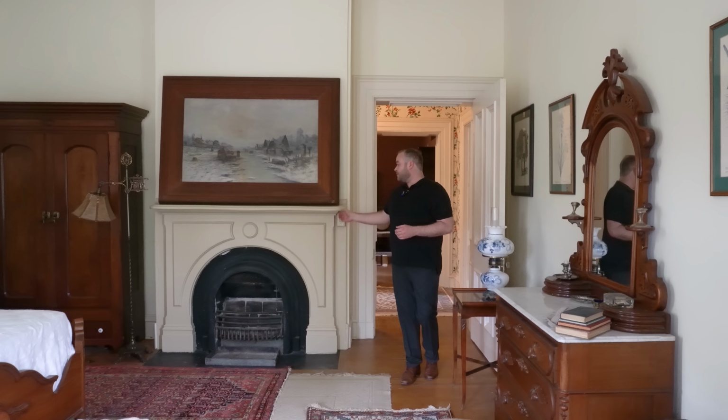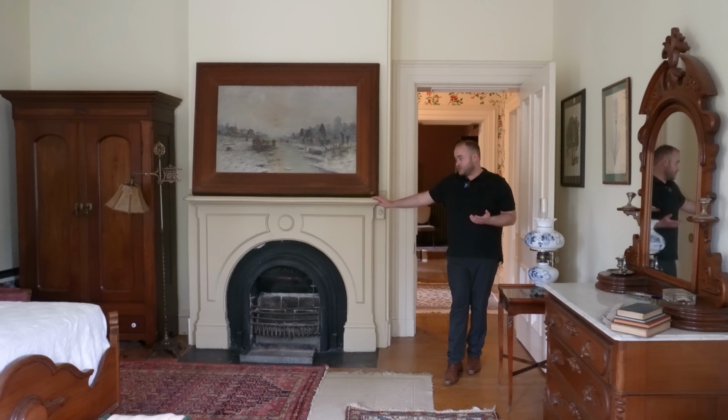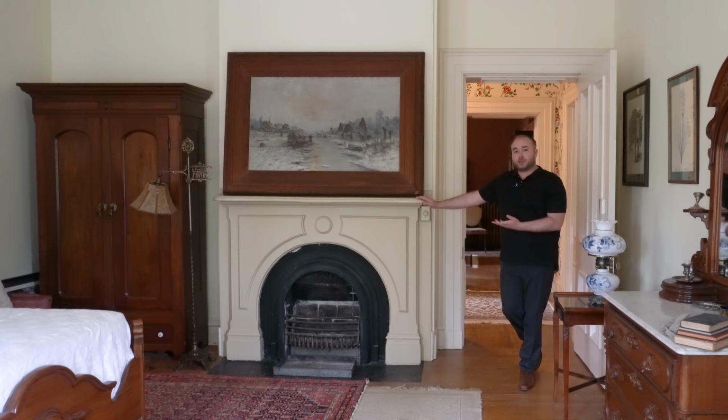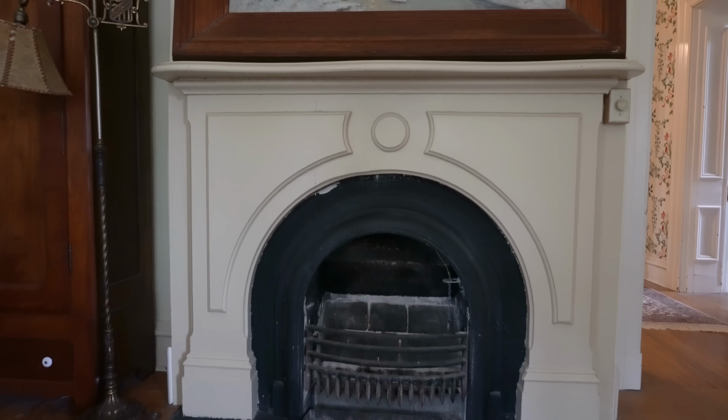There is a large fireplace. This one is the first painted fireplace we're seeing, and it does not have a summer cover on it. However, it does have some interesting features. So let's take a closer look at this.